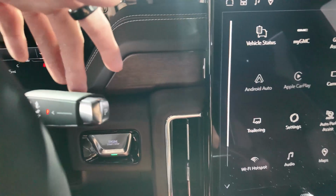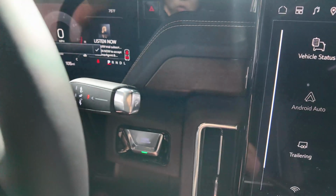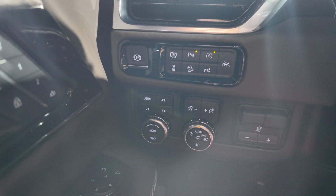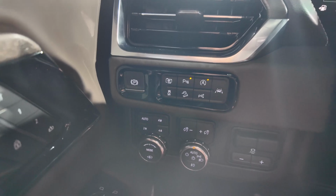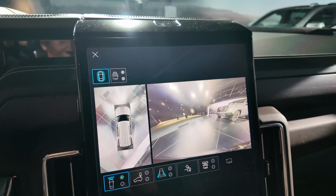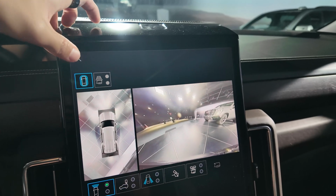We have a column-mounted electric shifter now for selecting park, reverse, neutral, drive, and so forth. You still have physical buttons here for all sorts of things like your drive mode, your four-wheel drive select, your headlights, camera shortcuts, and so forth. So plenty of tech. You see the 360 overhead view camera pulled up on the screen here.